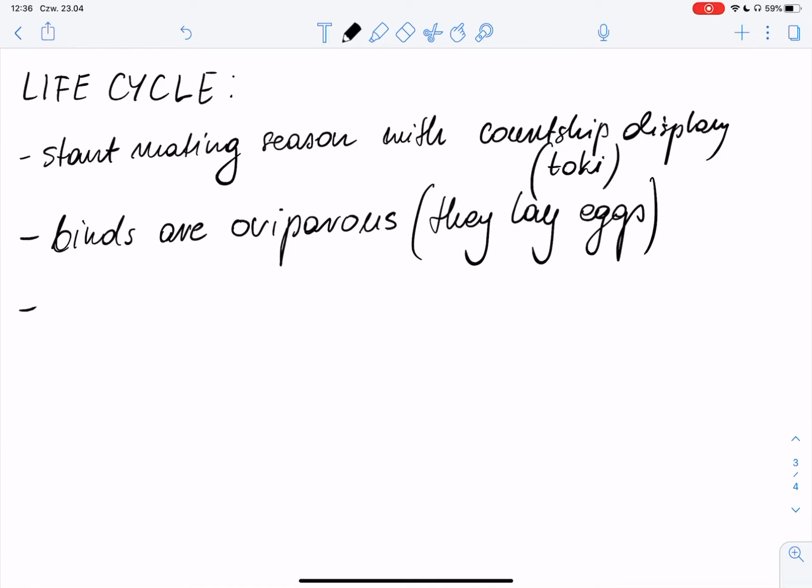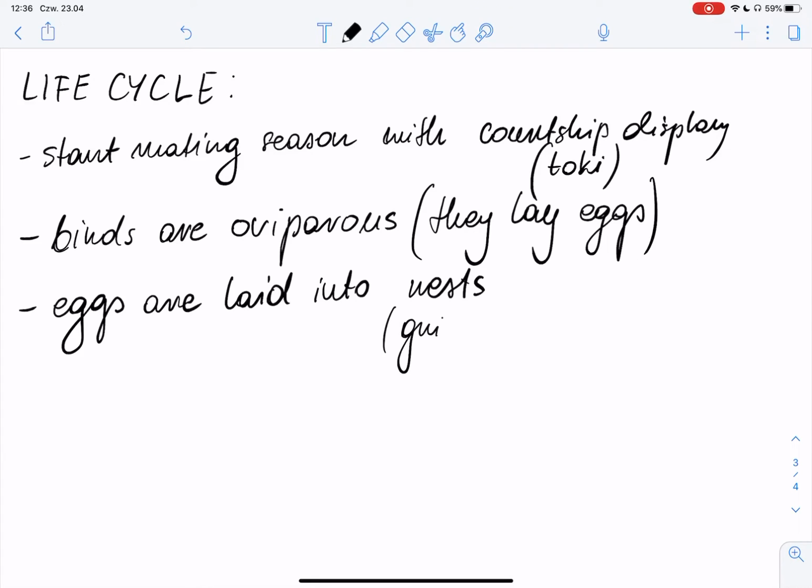Birds lay eggs usually in their nests. Gniazda. And guys, the number of eggs depends on species, but it turns out that birds are capable of counting, so they will not start incubating the eggs before the number is given for a certain species.